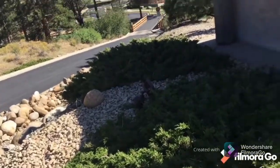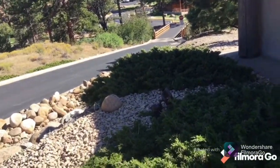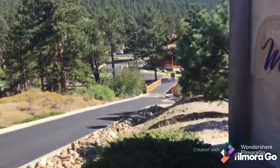Rocks down that way. Yeah. That's gonna be a good one tomorrow. Back up, probably.